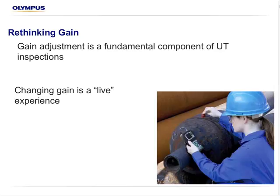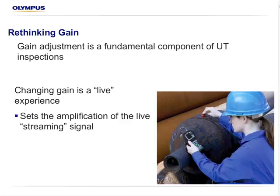So changing gain is a very live experience, and it needs to happen during the inspection, not just set up ahead of time. It's setting the amplification of that live signal, and it really takes two good hands. So as in the picture that we see here, one hand is going to be on the instrument, whether you're holding it or whether you're just making adjustments while it's on a bench top to that gain. The other hand really needs to be holding the transducer in a static position.